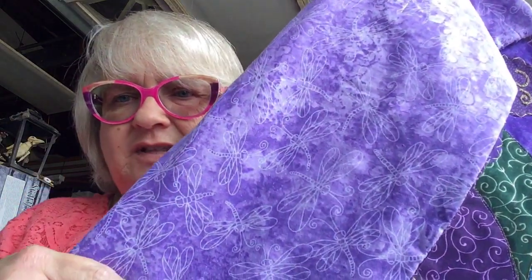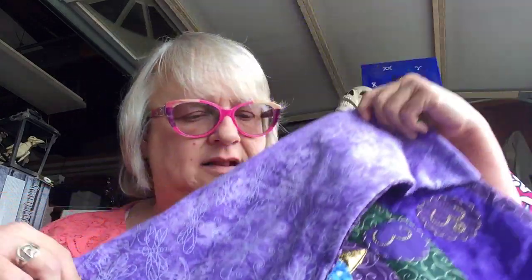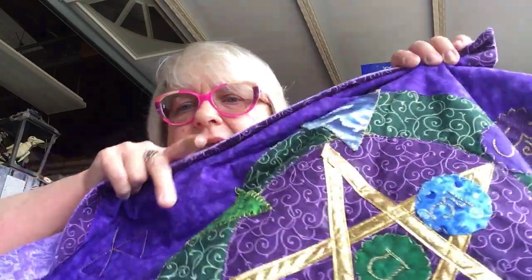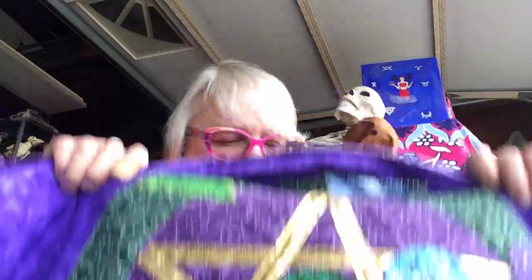Oh my gosh, will you look at this beautiful purple? And it looks like they're dragonflies. How gorgeous is that? I love this color purple anyway, and with the swirly things, and look at the marvelous pentacle. Oh, you guys can't see what I'm jonesing about and everything, but I mean, oh God, Heidi, thank you, thank you, thank you.